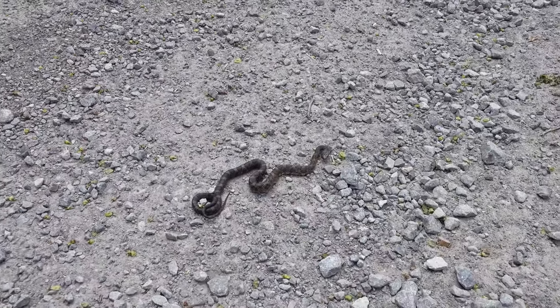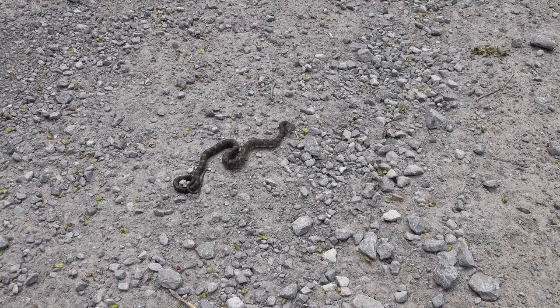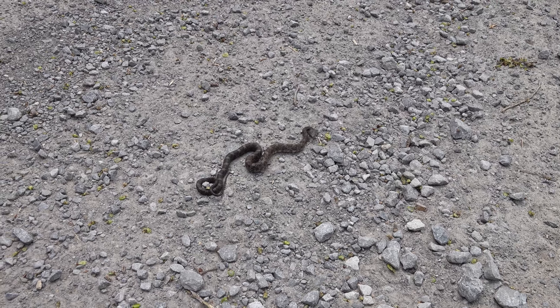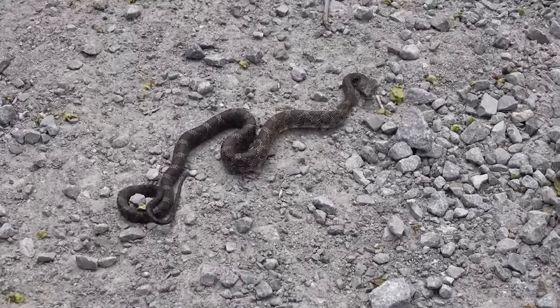All right, well, we're going to make sure this guy gets off the road because this road definitely has traffic that goes through every once in a while. We don't want him to get squished. We just missed him. Thankfully, we didn't hit him. All right, let's get going.